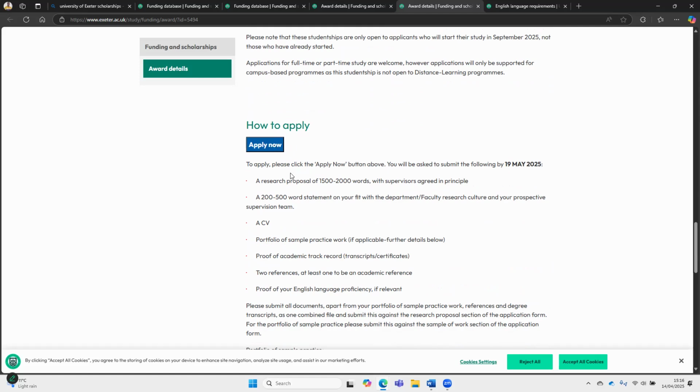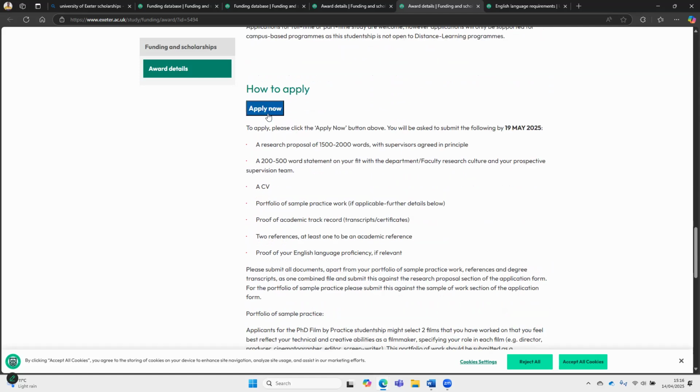Now, how do you apply for this? To apply, you have to click on the apply button. It's good to have all your documents before you apply. You need a research proposal of 1,500 to 2,000 words. I'm going to show you an example of a research proposal. Instead of showing you an example, I'll give you a step-by-step guide on how to write a research proposal.